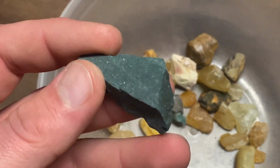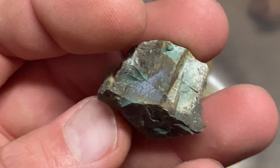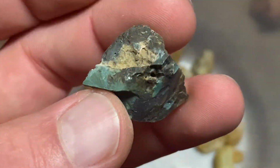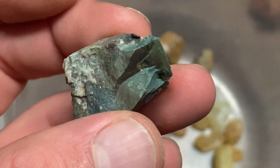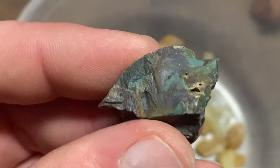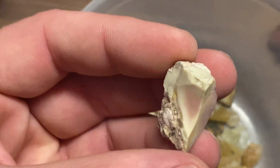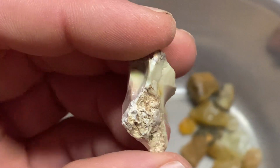Always a good time. And the green stuff from Tillamook. This guy, also from the Tillamook. I just found him on the road, the gravel road. I thought, if he tumbled, he'd be cool. Those color variations in there. We'll see. Another guy from the Ochoco forest area.